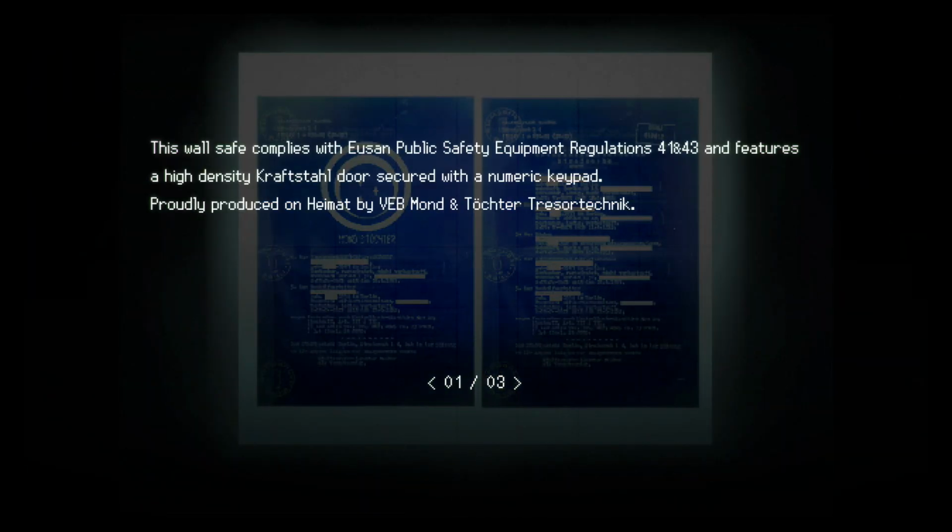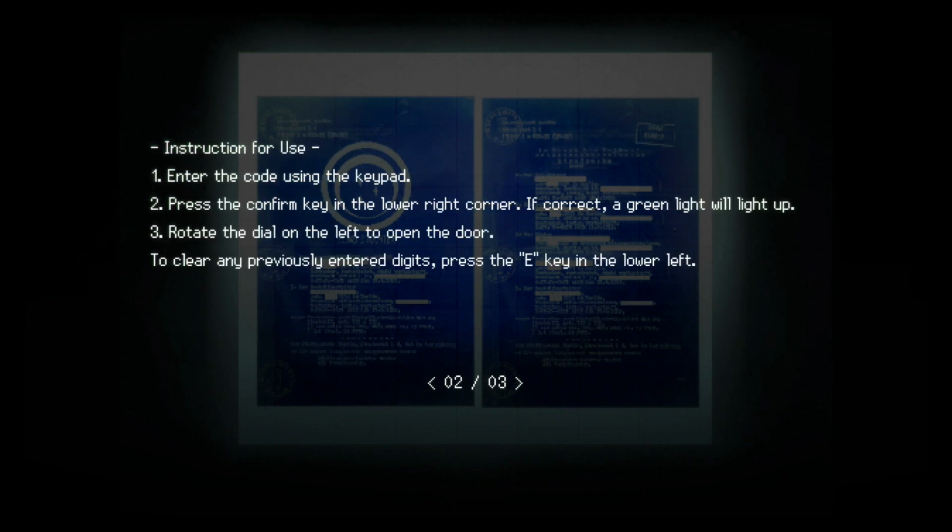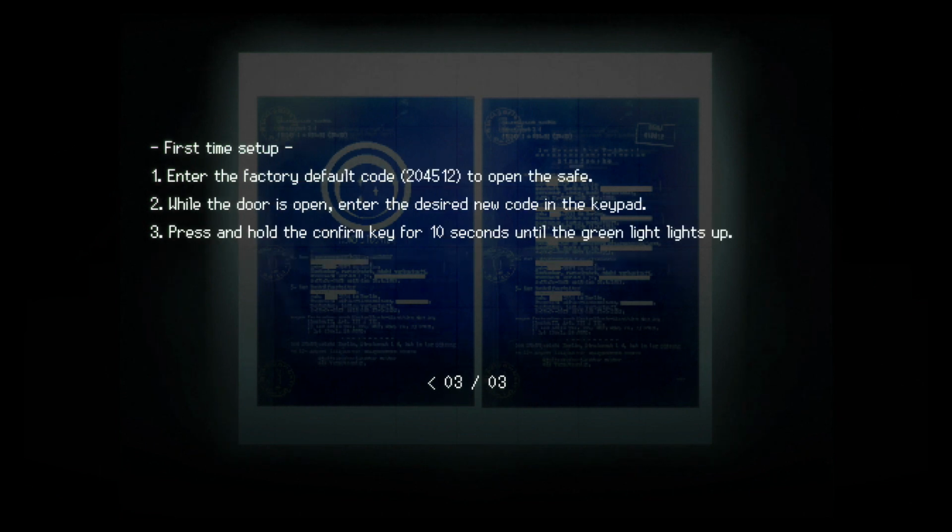Mon and Toctor high security wall safe. Numeric. Wall safe complies with use on public safety equipment regulars 41 and 43 and features a high density craft stall door secured with a numeric keypad. Proudly produced on high mat by Web, Mon and Toctor Tresor Technic. Instruction for use: enter the code using the keypad, press the confirm key in the lower right corner. If correct, a green light will light up. Rotate the dial on the left to open the door. To clear any previous entered digits, press the E key on the lower left. First time setup, enter the factory default code 204512. To open the safe, while the door is open, enter the desired new code on the door pad. Press and hold the confirm key for 10 seconds until the green light lights up.